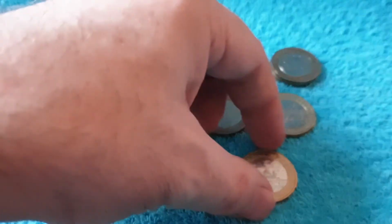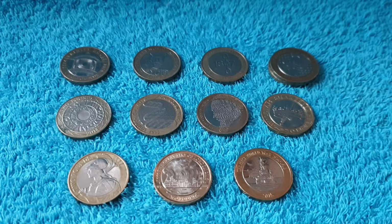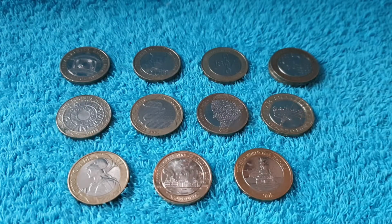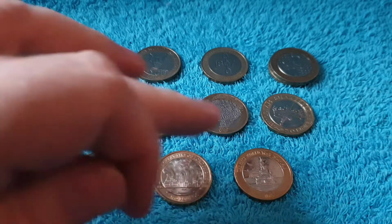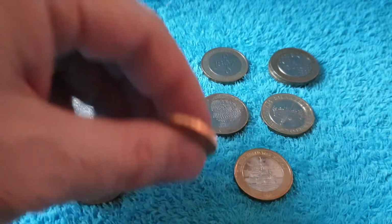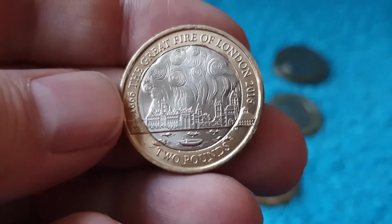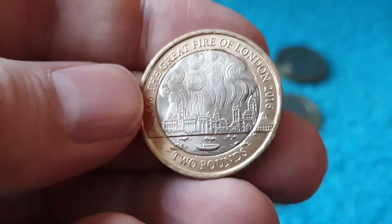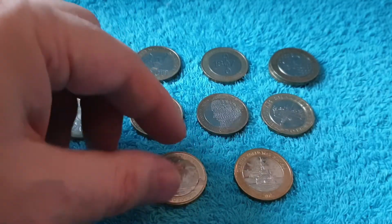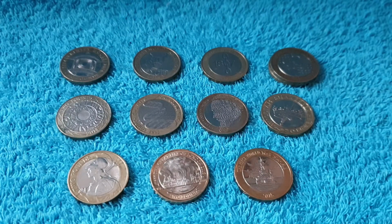Some places in the country don't find as many, but again, that was 650,000. So both of these two coins supposedly have 650,000 mintage. I find a lot more of the Navy than I do of the Britannia, to be honest, despite the fact that their mintage figures should be the same. But I think the find of the hunt for me was actually the Great Fire of London. That was a 2016 coin, and I don't find as many of those, especially these days, and that one is in decent condition as well.